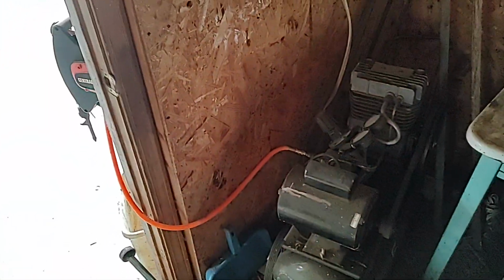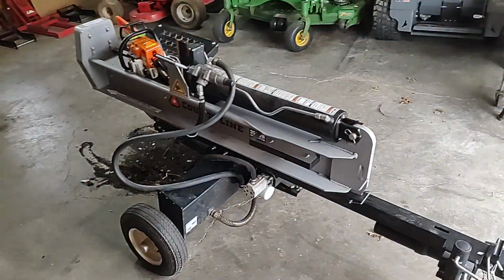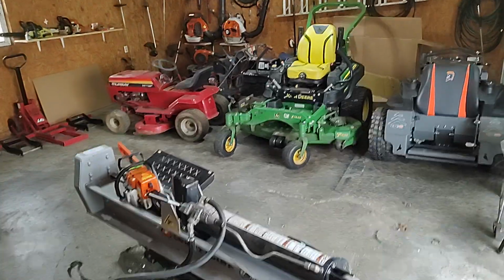Air compressor in there in the garage. But, and like I said, that splitter is not mine. But that's pretty much it. That's what I'm rocking with for 2023.